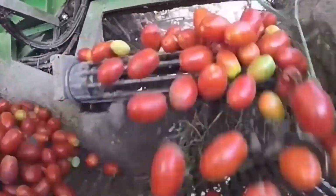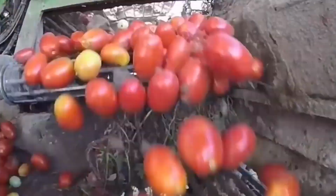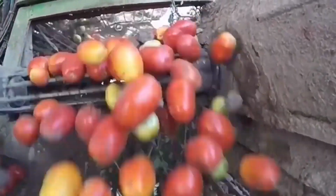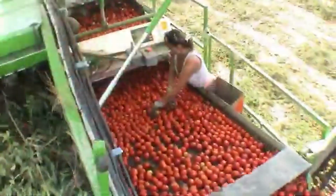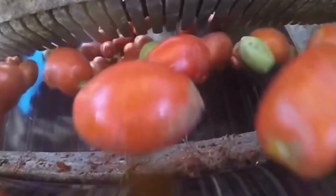Here is how it works. In one pass between the rows, the machine cuts the tomato bushes. There are 2 possible scenarios. Fallen tomatoes go onto a sorting table, while those caught inside the harvester, along with the plants, are sent to the fruit separator. Special sensors on the separator read the tomato color, distinguishing ripe ones from green, and discard the unripe tomatoes back into the field.